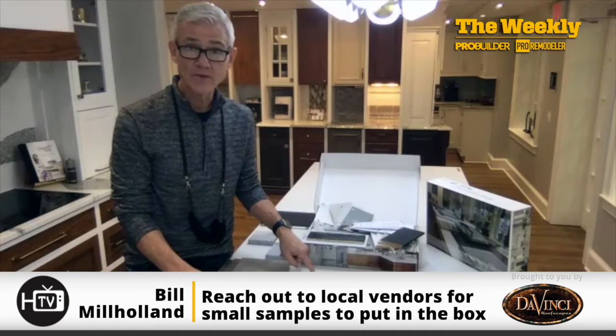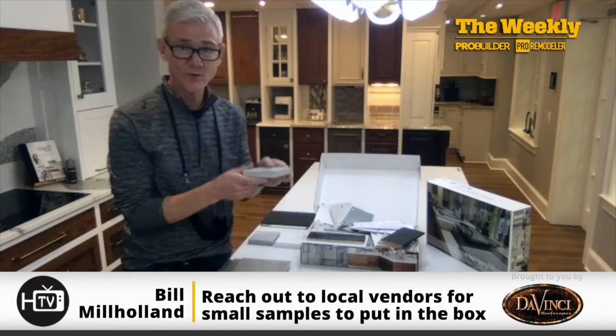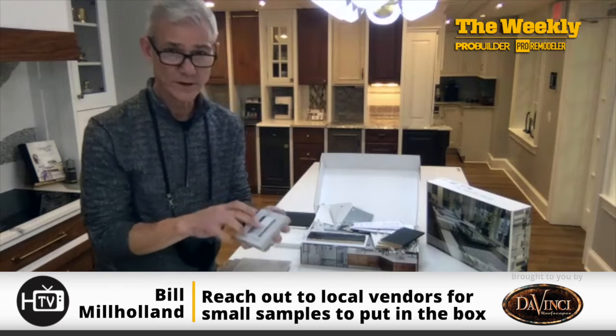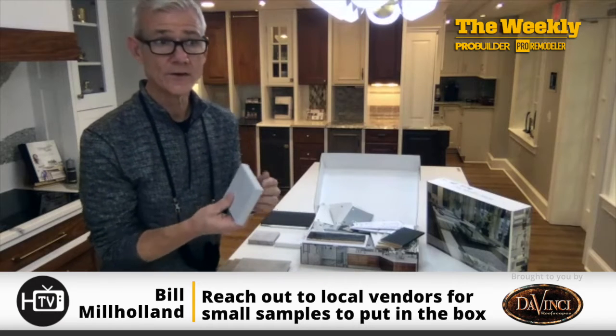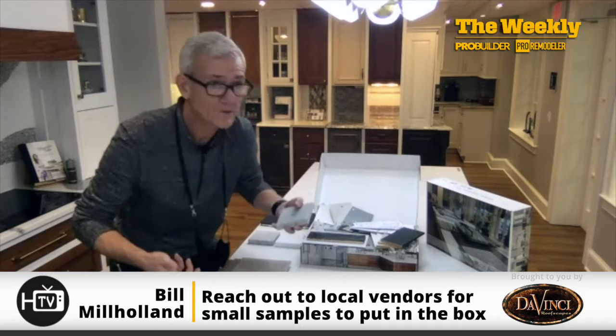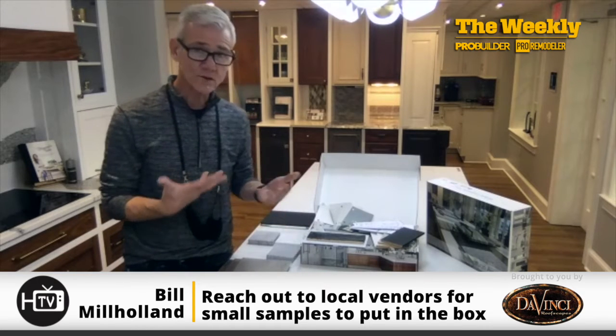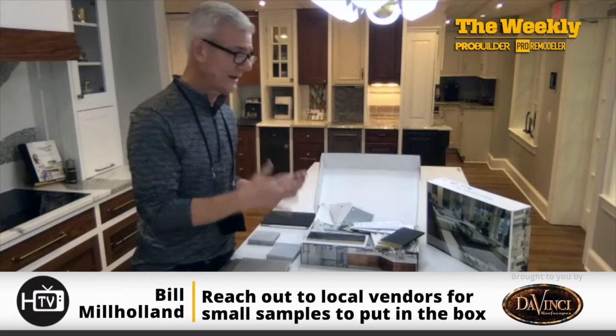Not all countertop manufacturers have samples that thin. So sometimes we have to use something a little thicker, heavier. This is Caesarstone, but still not impractical. It's not too heavy. You don't want the box to be so heavy that you can't use it. So that's sort of what we would be putting in here.